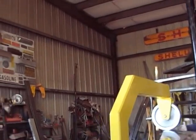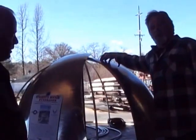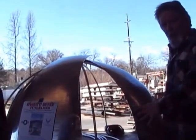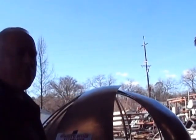Okay, once that's shaped, can you show us what happens next? What do you do with it? The next phase is, after they're shaped, we'll start trimming them, and then they'll get welded in once we're happy with the configuration. So all we're doing is making a half globe first, and then we'll make a second half. And then you weld it all together.